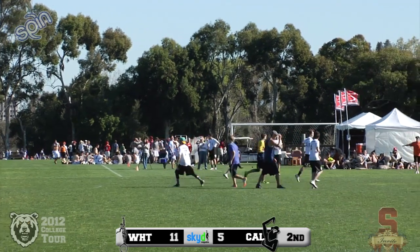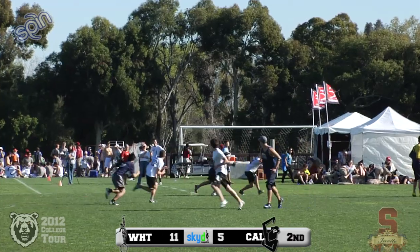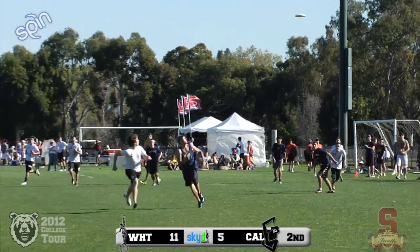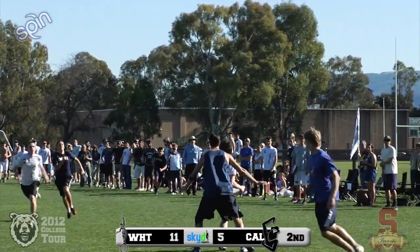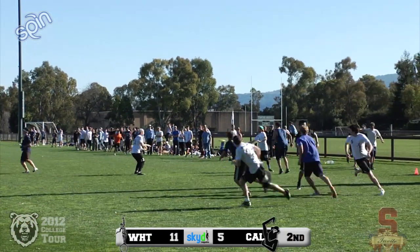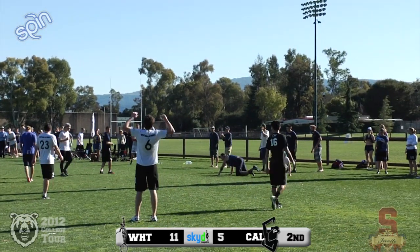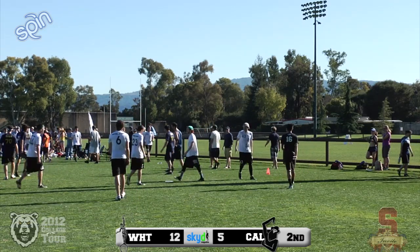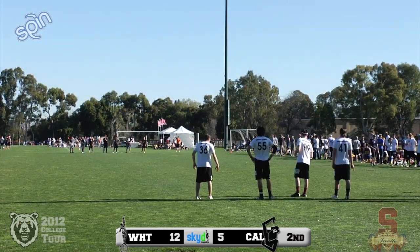We get another look at this Jannon and Whitman and Nordenless Whitman. Disc goes up. Oswald and Chase. Oswald skying Pollard just outside the end zone. Dumping it to Adam Bronstein. Bronstein inside. Back to Bronstein. Give and go with Peter Burrows for the goal. 12-5, Whitman breaks. Whitman coming out for this defensive point as they look to close the game out.